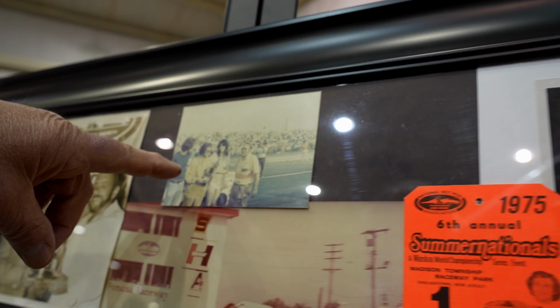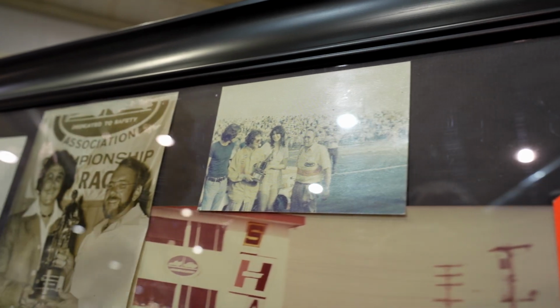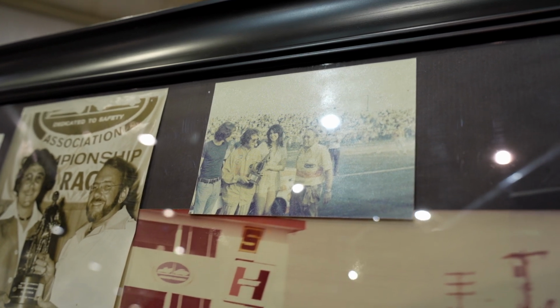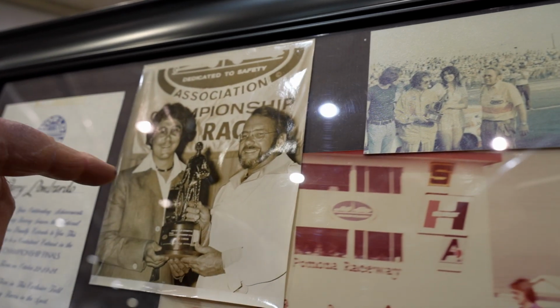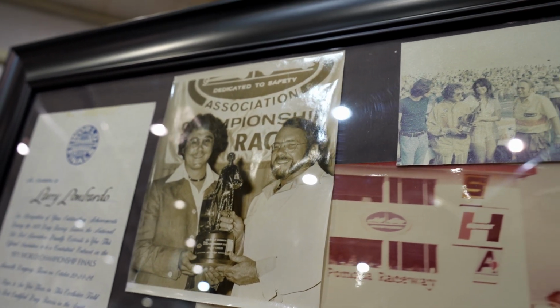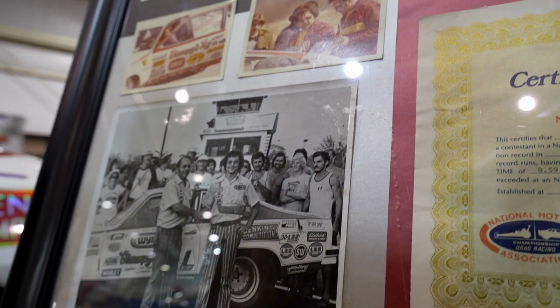Here's right after the run in '74. I came right back up the track, and they gave the award right there on the starting line. That's Bill and I getting the World Championship trophy. Wow, so many iconic moments. And this is only a portion of your collection, huh? Oh yeah, I got more.